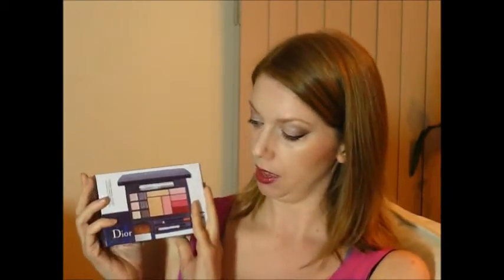Another really good product that you can get duty free is a Dior palette. This is a really nice one. It's got 6 eyeshadows, a powder foundation, a blush, a concealer, lipsticks and lip glosses, mascara, eye pencil, lip pencil, and a little brush. The best thing about this one is that you can put it in your bag in case you have any makeup mishaps during the day.